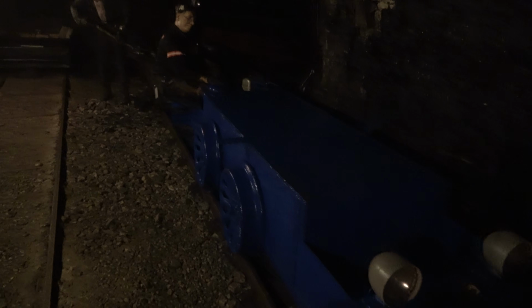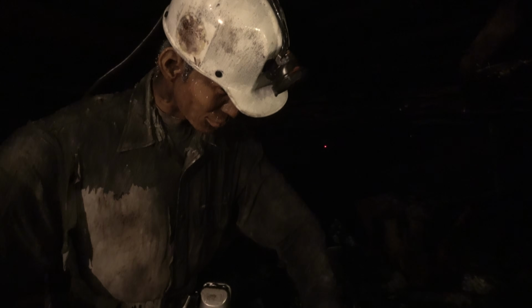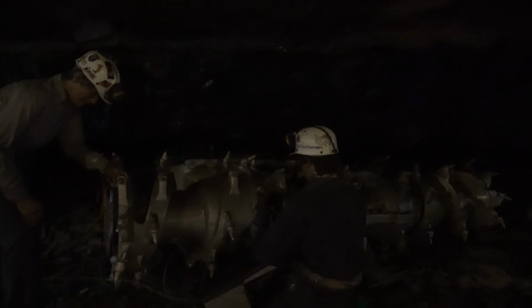Our next stop is 1960, 3 years before Portal 31 will be shut down forever. And there's a machine that's making big changes in how mining is done. It's a continuous miner, one machine that does the work that an entire crew did before. As with all equipment, especially heavy-duty industrial machines, maintenance is critical. And that's what's happening here. 2 men changing the cutting bits on a continuous miner.